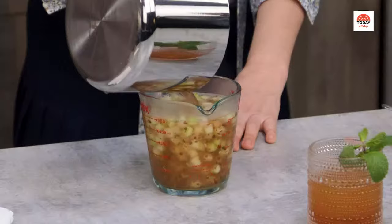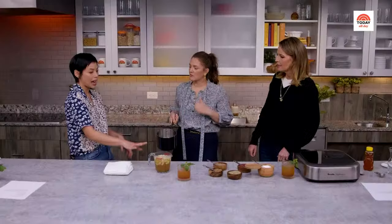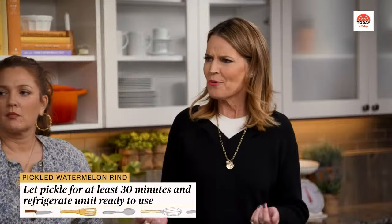Then what happens? After 30 minutes, this is going to be good to go. It's so fresh. Super easy. That's pickling.